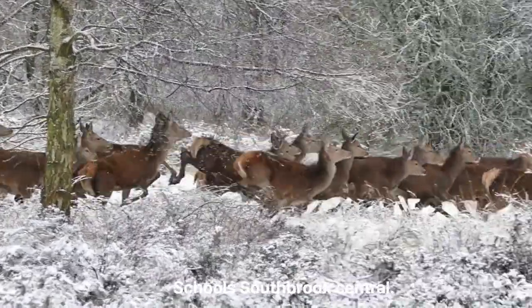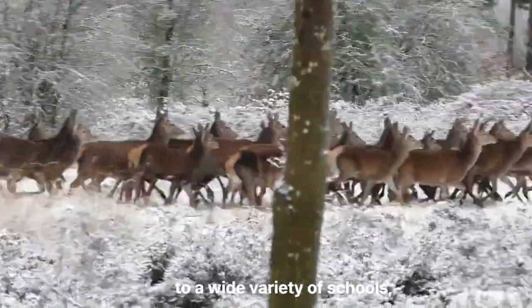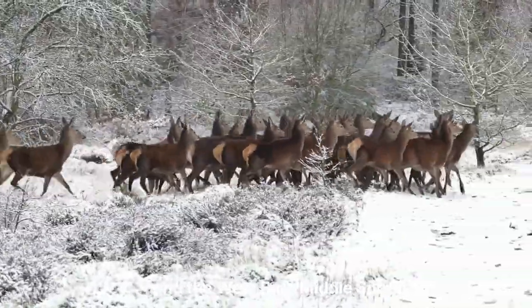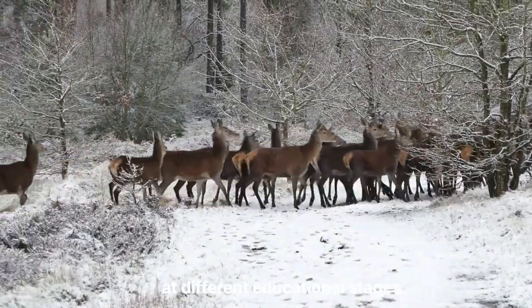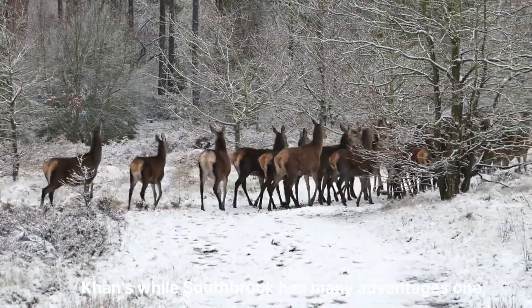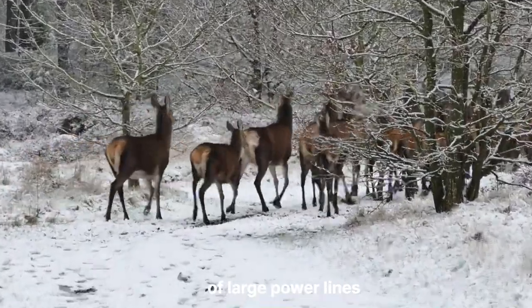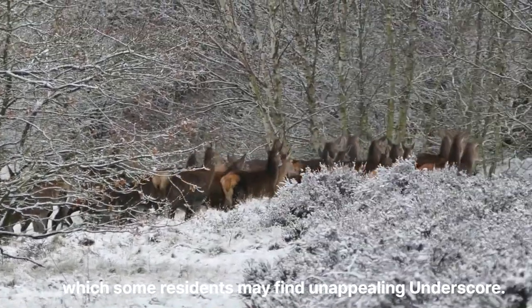Schools. Southbrook's central location puts it within close proximity to a wide variety of schools, including the schools in Lancaster and the West Park Middle School. This makes it an ideal spot for families with children at different educational stages. Cons. While Southbrook has many advantages, one minor drawback is the presence of large power lines on its northern border, which some residents may find unappealing.